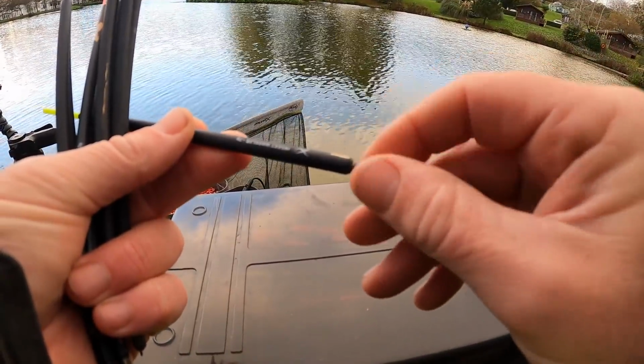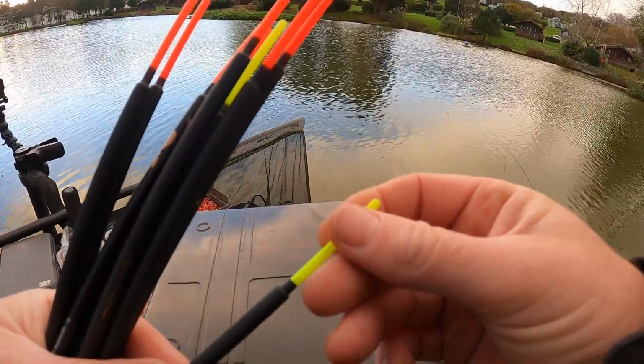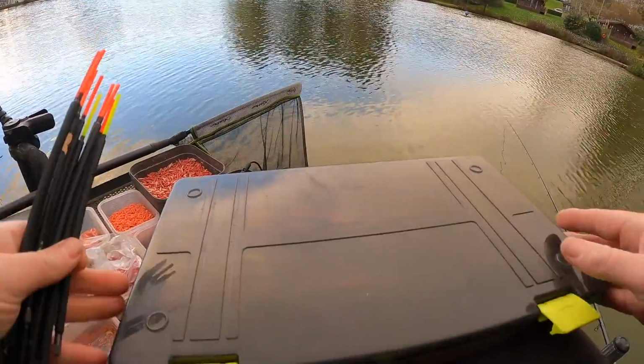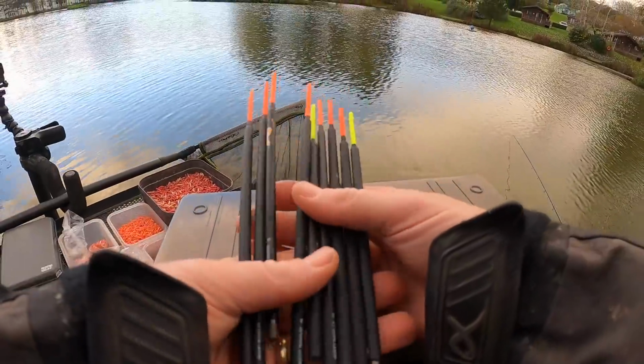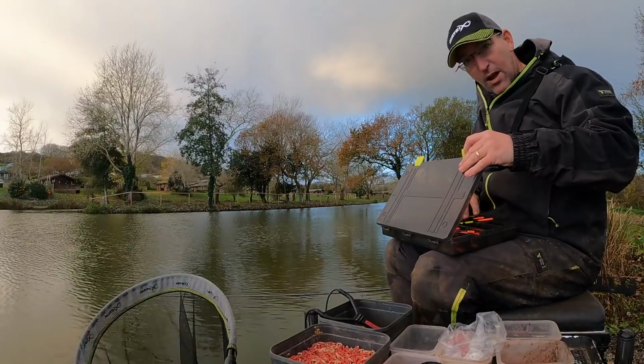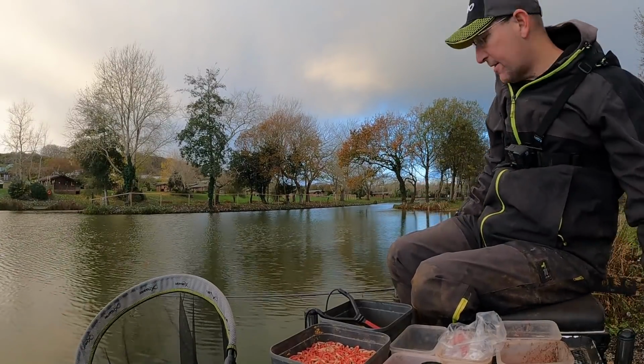It means you can undo these weights and just get it dead right, and the insert's just right for this sort of distance and fishing with corn and that. So that's what I try and use, but I have got straights and other bits and bobs there as well. But I'm going to be fishing with a 3-gram insert to start with. So let's pop them in there and I'll just show you my rig.